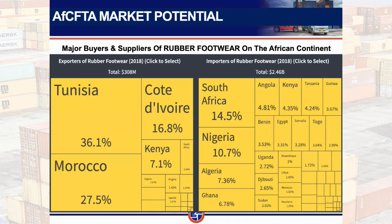South Africa is leading in that import at 4.5%, followed by Nigeria, 10.7%, followed by Algeria, 7.36%, followed by Ghana, 6.78%, followed by Angola, 4.81%, Kenya, 4.3%, Tanzania, 4.24%, Guinea, 3.67%, Uganda, 2.762%, Benin, 3.53%.